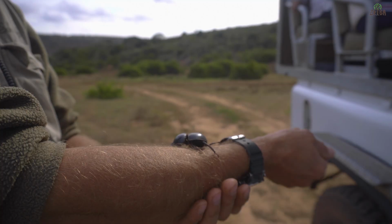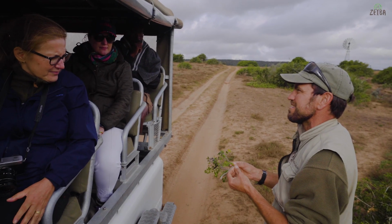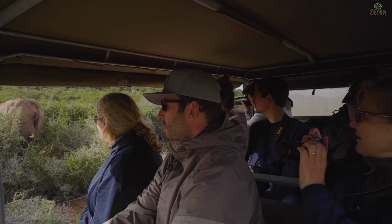But we're very fortunate to have excellent staff. Our staff are great, especially our guides. They are the connection between the visitor and the wildlife that the visitors are coming to view. Basically, they read the guests and make sure the guests are all having a good time, and they go away wanting to come back. That's very important for us.